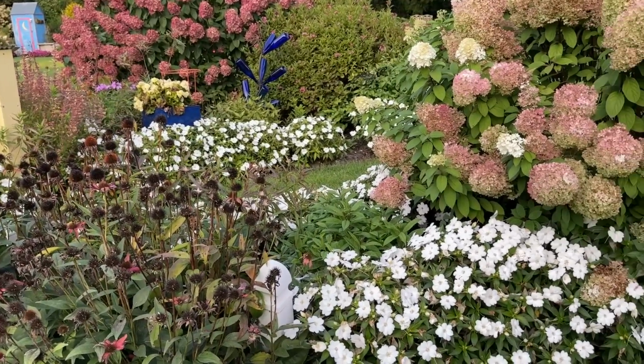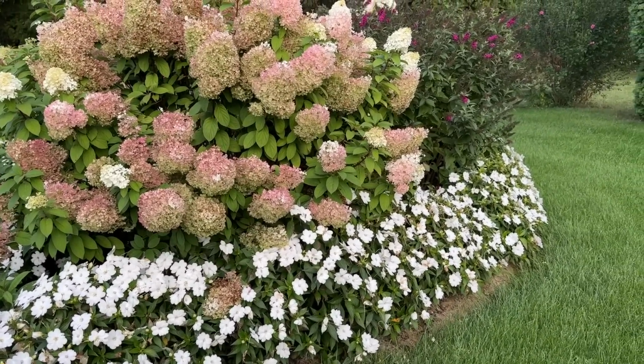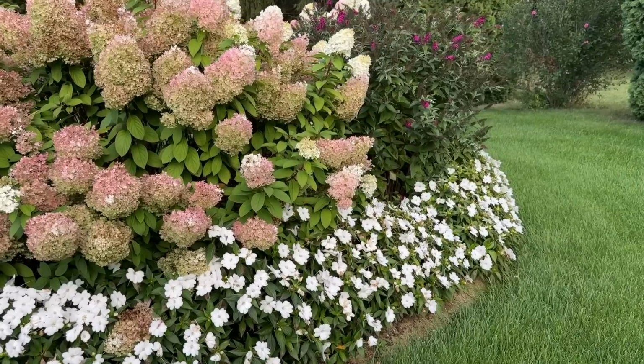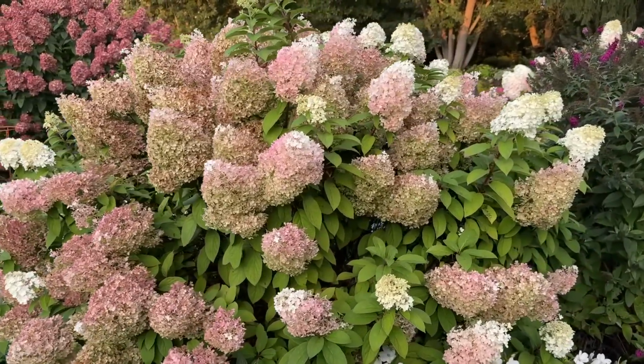We have white sun patiens that line this garden bed, and we do that because I love how it frames in the garden bed and also creates just a beautiful glow in the night. Some more Bobo hydrangeas looking very pretty.